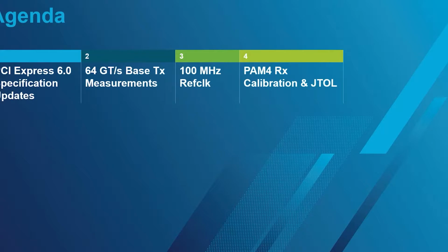So here's our agenda for today. We'll first take a look at the PCI Express 6.0 spec updates. We are excited to see the release of the PCI Express 6.0 base spec Rev 1.0. And then we'll also talk about the PCI evolution over the years. Next, we'll take a look at the 6.0, the 64 gigatransfer per second base TX measurements.